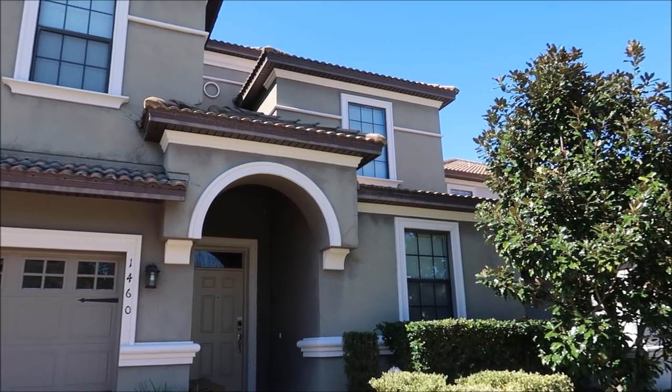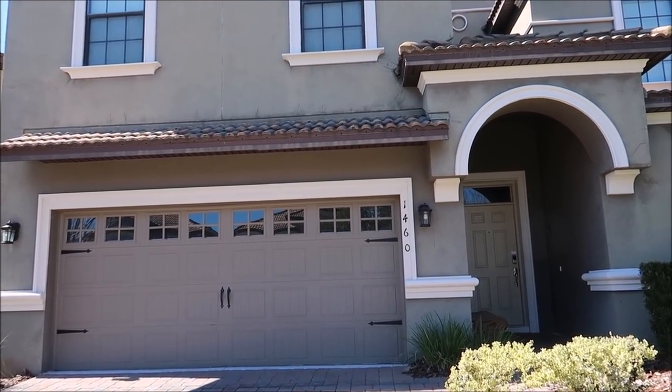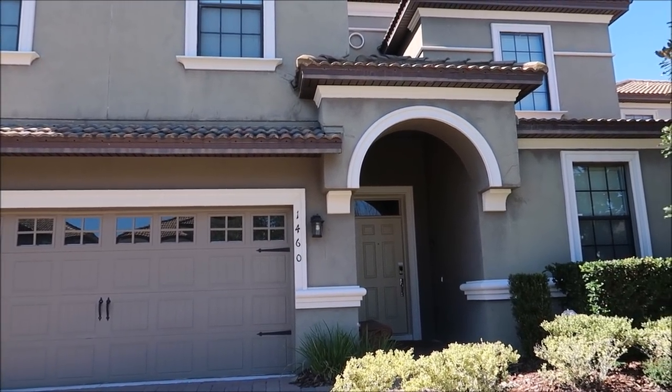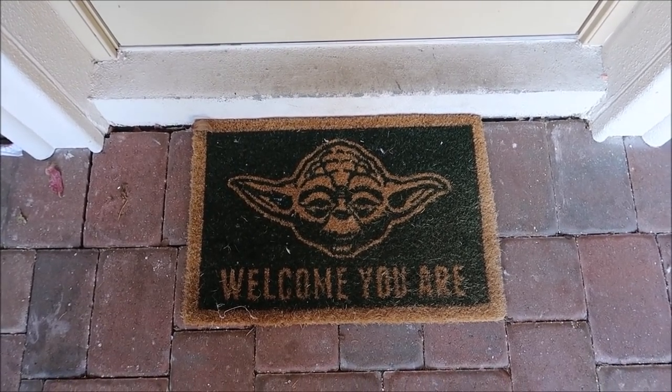From the looks of the outside, it looks just like a regular Florida home. But once we get through those doors, I'm pretty sure we're going to be in another galaxy. That's a fitting welcome, Matt. The moment has come. Are you guys ready for this?